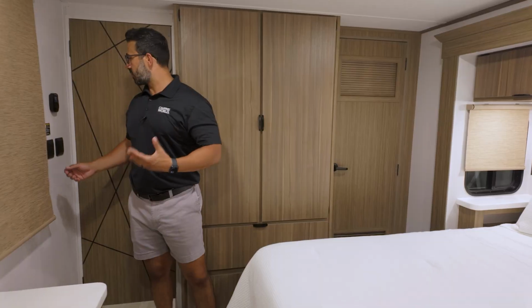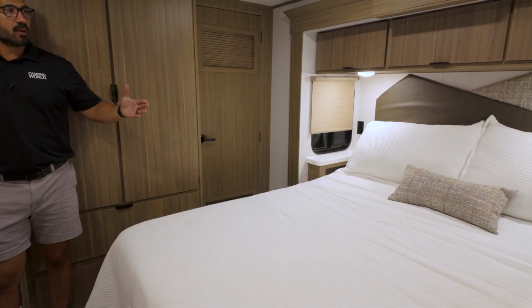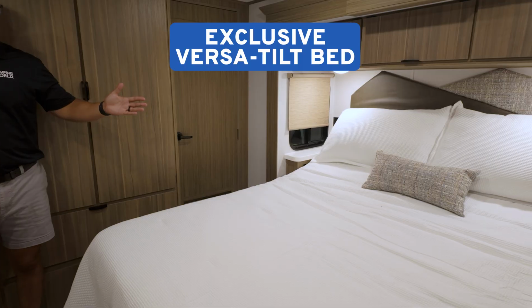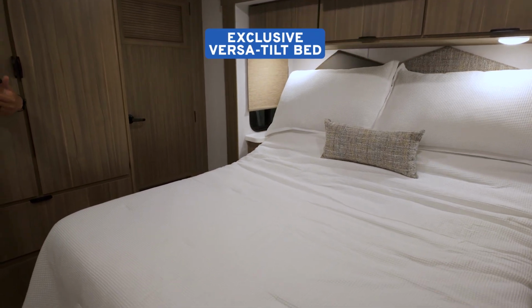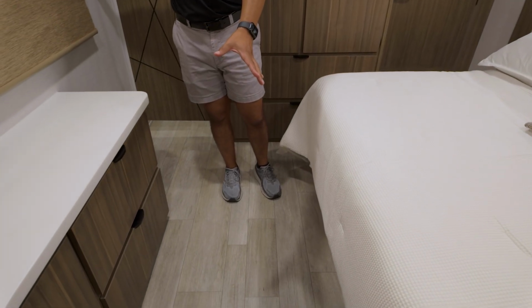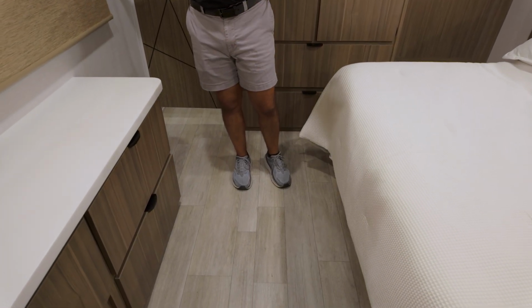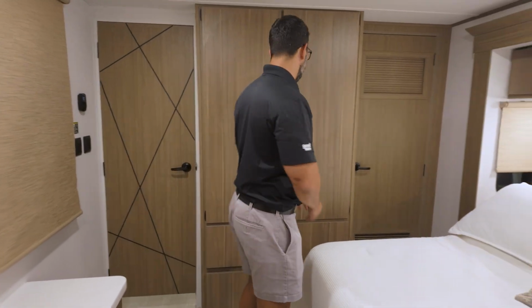Now, first when VersaTilt came out, I wasn't a huge fan of it, but here's the thing I really do like about it. While it raises up, yes, it can kind of tilt up and give you some additional reading space, but what's even better in my mind is all the space you gain right down at the foot of the bed. This makes it nice and easy to walk around in the bedroom, and I think that is the true benefit of having this system.